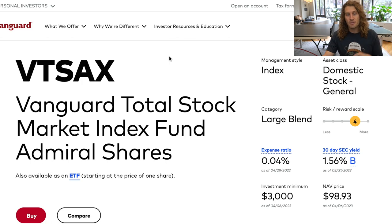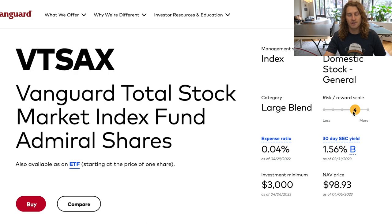The next Vanguard fund we're gonna be looking at is VTSAX, which is the Vanguard Total Stock Market Index Fund Admiral Shares. This one also has a $3,000 minimum investment, a pretty low expense ratio of 0.04%, and it also has a 4 on the risk to reward scale.